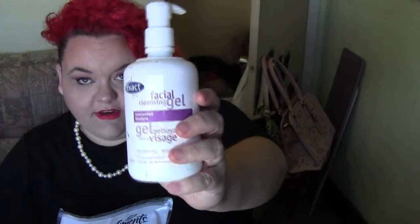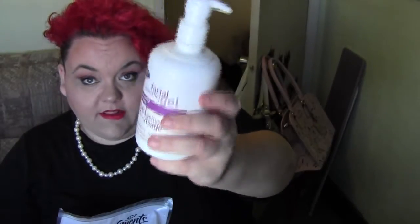Now this is my face stuff, for regular. So I wash my face with this every day. It's a no-name brand Spectro Gel. And then a few times a week, I'll use my skin brightening daily scrub. And for my hair, I have the Dove Nutritive Solutions Intensive Repair hair mask.